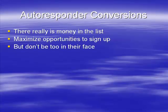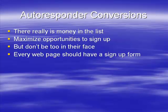So this means at the very least, you want a sign up form on every page, but don't be too in their face. If at every step there's windows popping up and icons flashing at them and all sorts of things, it's going to put them off and they're going to leave. You've got to get the right balance. You've got to present the opportunities in such a way that they realise it's there and they sign up, but not so much as to annoy them.